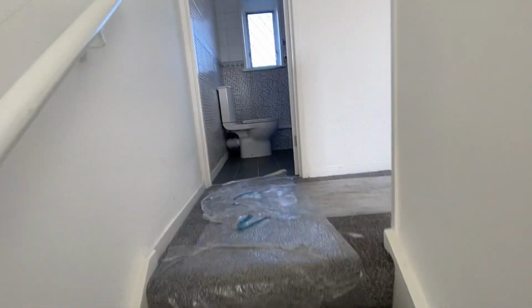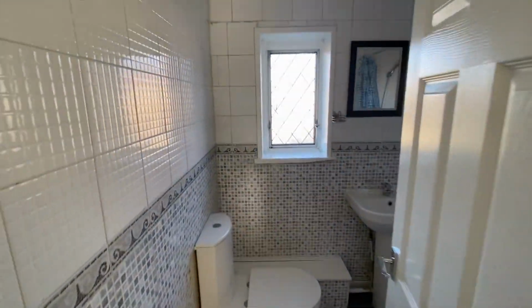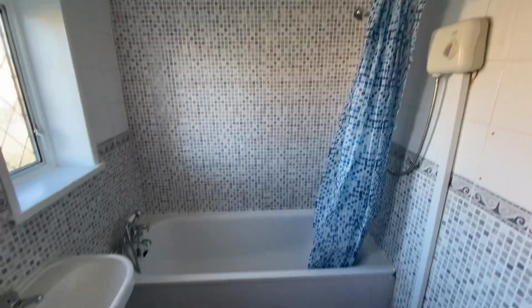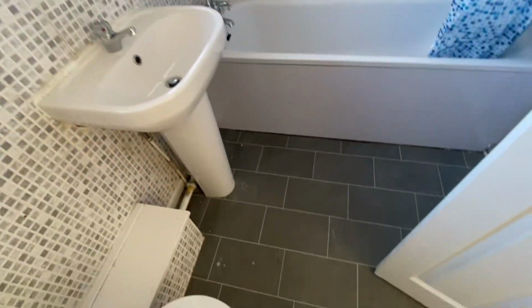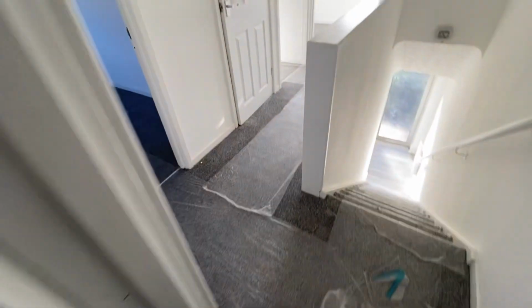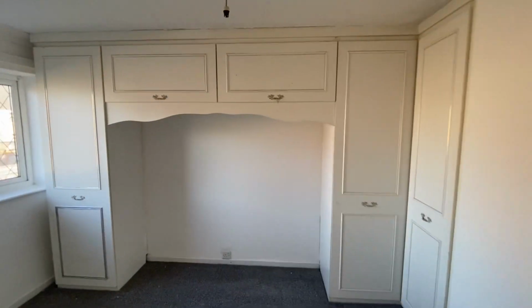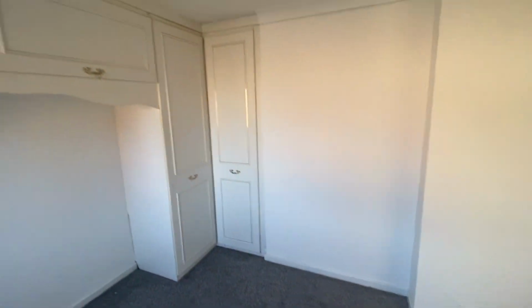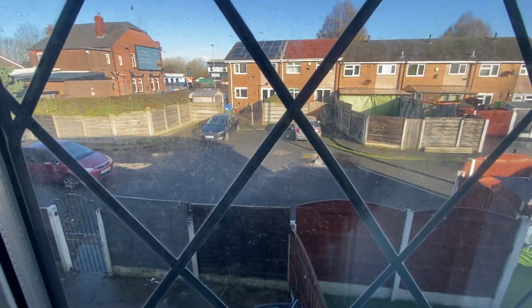I always love the smell of fresh paint and new carpets. So we're coming to the bathroom. The shower just above there. Nice new flooring. Now this is bedroom one. Bedroom one is fitted with wardrobes. This also gives you the view of where you park your car at the back.